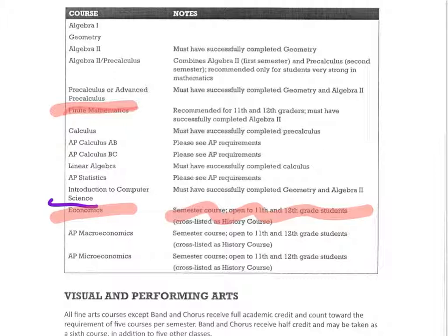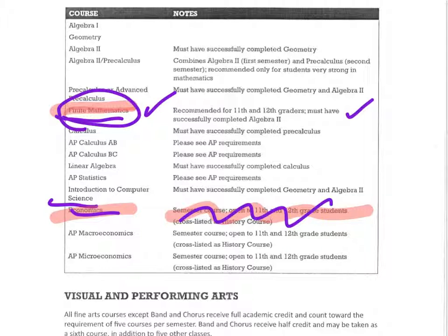Okay, on to page 8, and we've renamed finite mathematics. This is now topics in mathematics. The course will be exactly the same description, so this can stay the same. It's just a different title, topics in mathematics. Here, we can remove economics. We're not going to offer that.